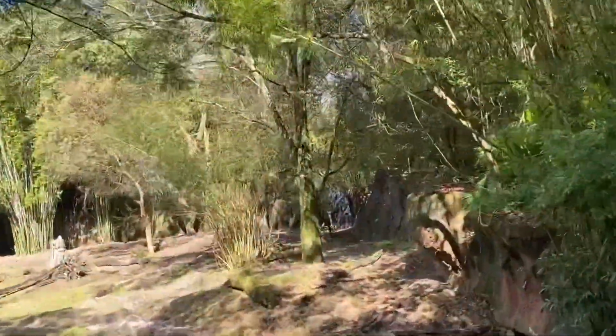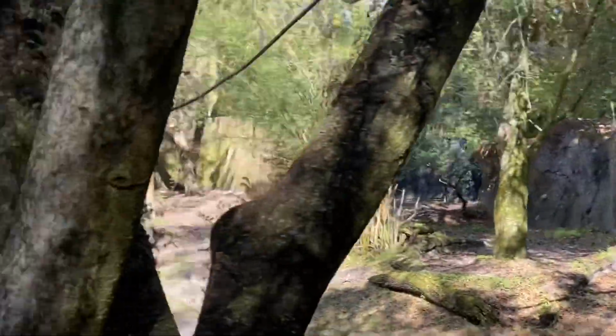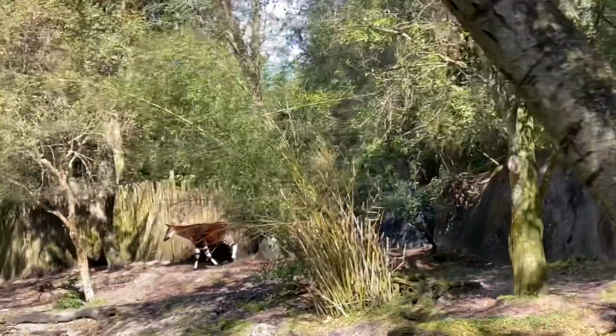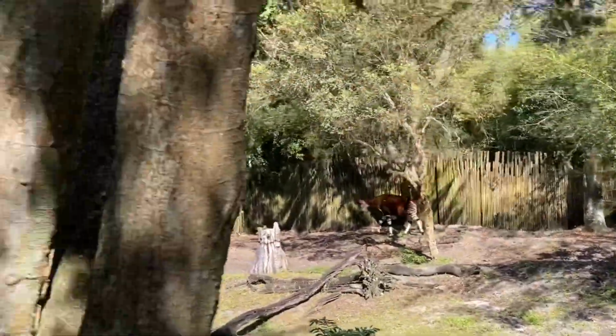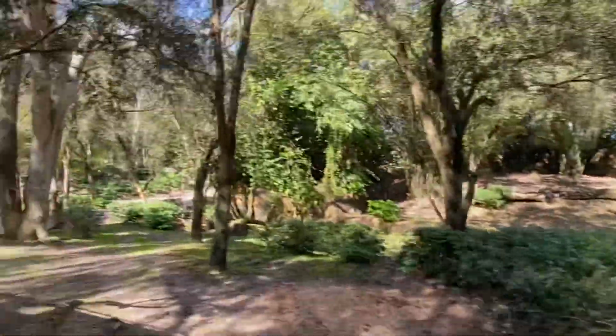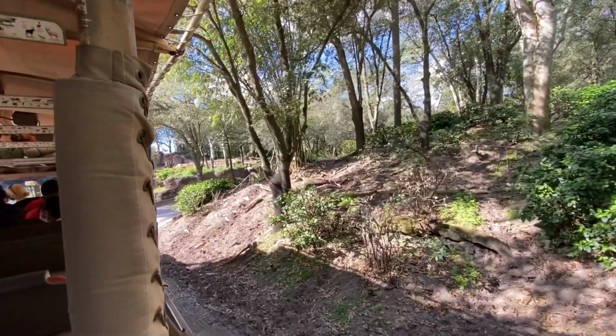And all copies kind of look like zebras with their black and white striped legs, but they're actually more closely related to the giraffe. And like giraffes, copies have long prehensile tongues, which they use to reach up and grab leaves off the trees. They are very shy. And then all the way out to our left-hand side, we also have a black rhino.